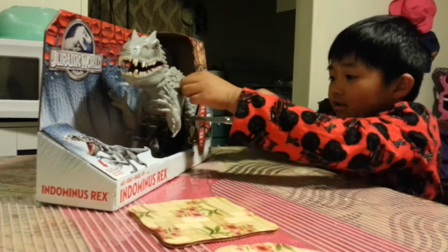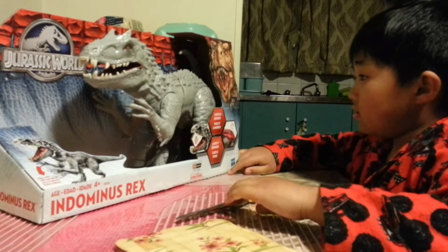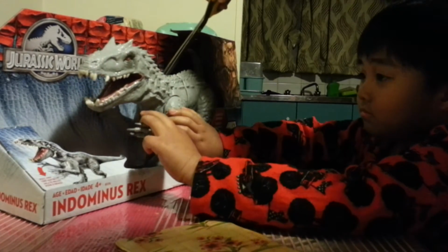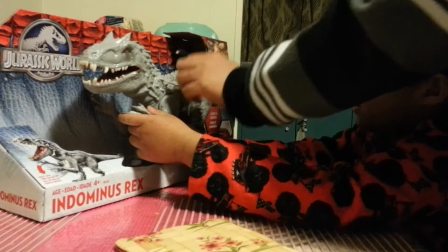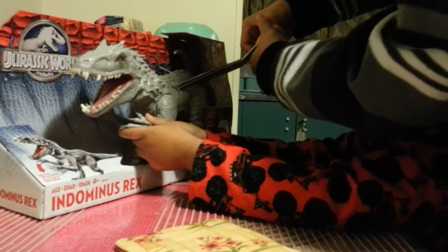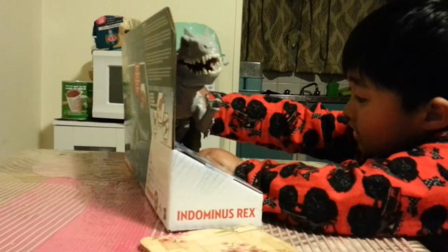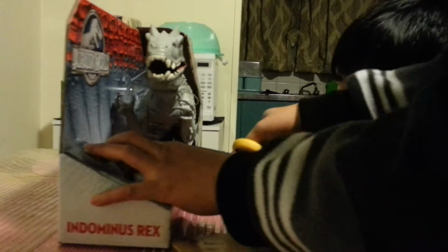Want me to help? Yes. Well, you can do it. I need some help. Okay, let me help. There goes. What's going on? Wait. His legs. Okay. Yeah. And the Indominus Rex is trapped.